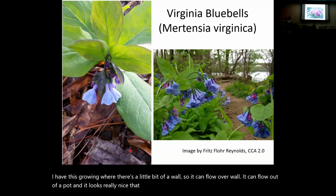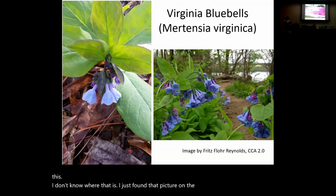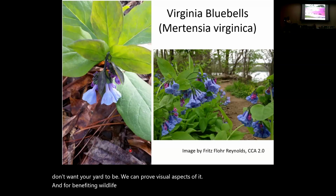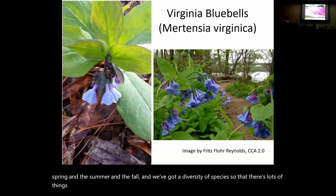If you have lots of room, you can do something like this. Wow. I don't know where that is. I just found that picture on the internet, but it gives you an example of all the different colors of moss phlox. And it also is an example of what you actually don't want your yard to be. For both visual aspects and for benefiting wildlife, we want to make sure we have plants that bloom in the spring, the summer, and the fall, and a diversity of species so that there's lots of food to support lots of different animals. So this is really cool in a public space, but not a good idea at home.